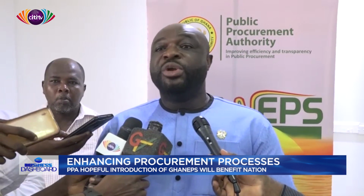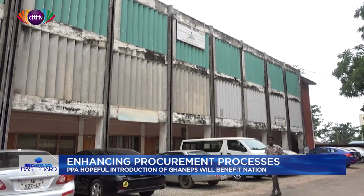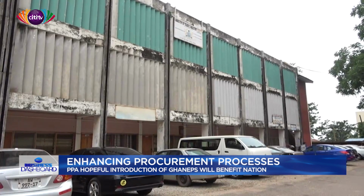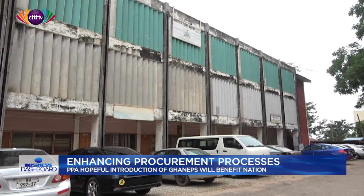For suppliers, when they are registered with PPA, they will have login details for the system. So they can go in there and view all tenders that have been published by public entities. They can download the tender document, prepare their response, and then submit it. And then the entities use it to prepare the tender documents. When the suppliers submit, they will evaluate the tenders and then award the contract to the winning bid.